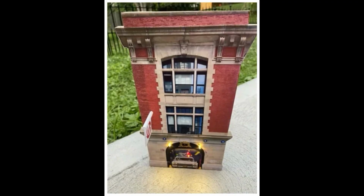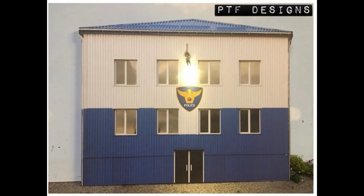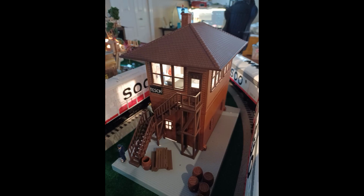Which leads into the PTF Building Flats. The one I ordered will have the red garage door instead of the picture of Ecto 1, since I already have the Ecto 1 with the lights and the siren, and then the second one to go along with my state police car. There's actually several state police posts that kind of look similar to this, so I'll just put a big Michigan State Police badge there right in the center, and we'll be good to go with another kit bash.